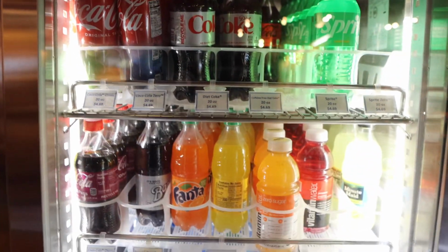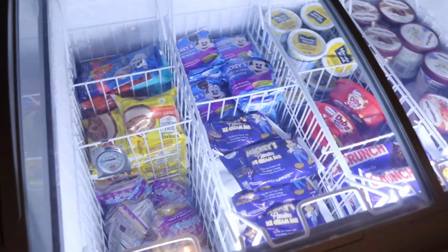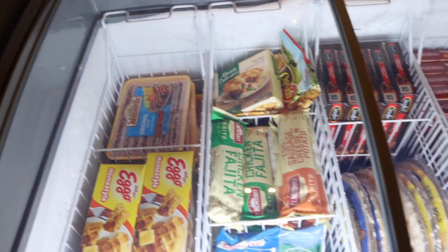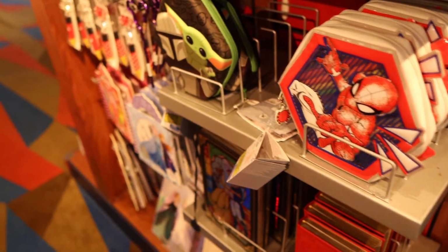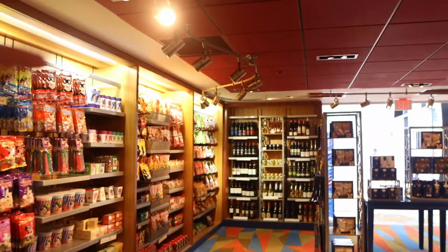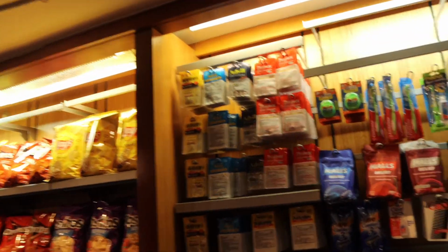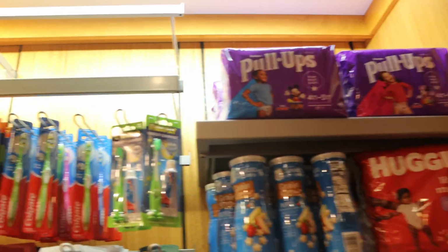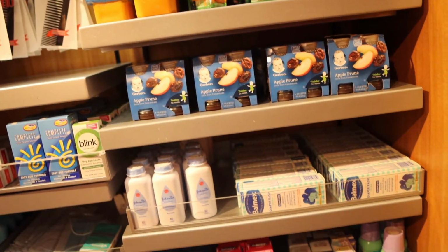And drinks and stuff as well. They do have ice cream. This is a much better layout for the ice cream. And some frozen dinners, some frozen pizzas as well. Okay, they got some pet stuff at the Contemporary. Stationery. You got wines and stuff over on that shelf, but you do have some medicine, some stuff for babies or kids if you forgot some toothbrushes or some diapers, or you need some more diapers or baby food. You get some here.